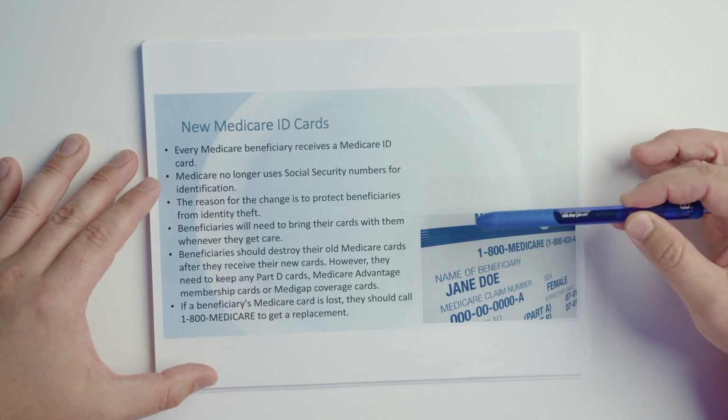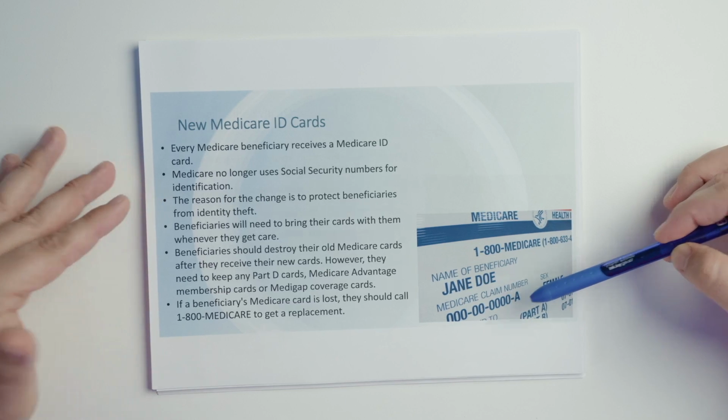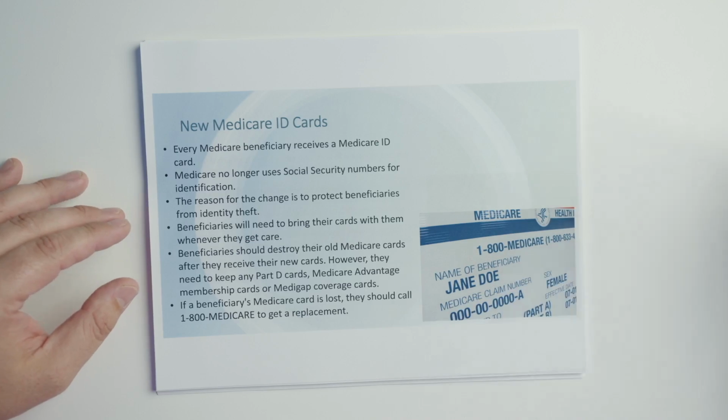Over the last couple of years, there have been new Medicare cards that have come out. The old Medicare cards have your Social Security number on them, and in the name of privacy and securing your important information, Medicare cards now have a code on them. So if you have your old card, I need you to call 1-800-MEDICARE and request your new card.